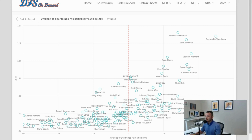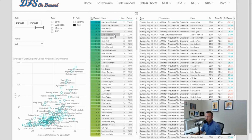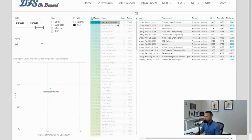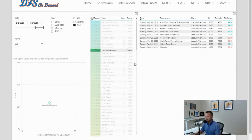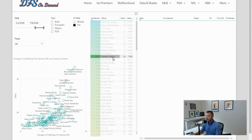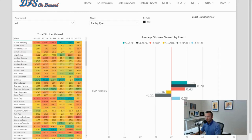So I'm going to have kind of this little outline of players. If you want to see the logs, so if you want to see specifically what DeChambeau has done, he has not lost DraftKings points to the field since the Valspar and only once since the Waste Management. Molinari's been pretty good too. He's had a lot more volatility, right? Like the 73 that he gained at the Quicken was pretty insane. Just to show you again, here's Joaquin Niemann. Really, really good for a guy who's only got like a handful of starts on the PGA Tour. My homeboy, Brandon Harkins, who's a big time birdie maker, just kind of saves us every week.